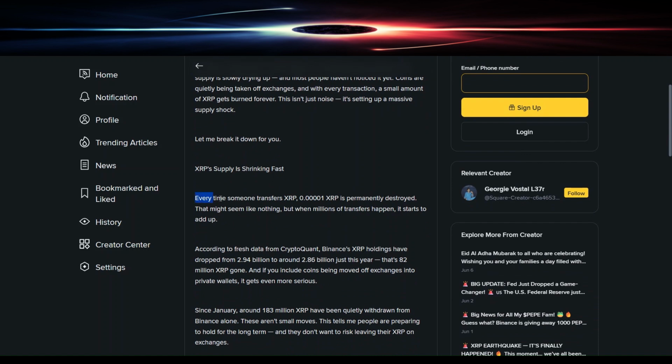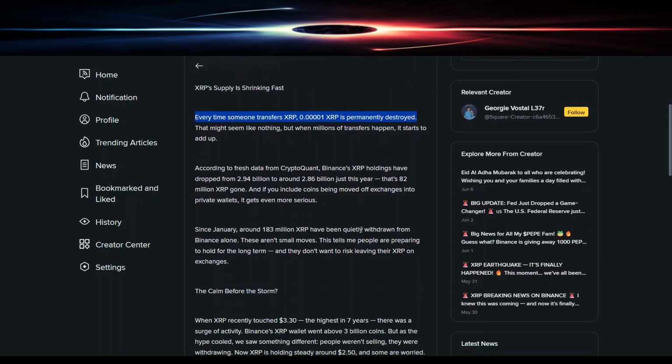It says here every time someone transfers XRP, 0.00000001 XRP is permanently destroyed. So that means the supply is shrinking as it gets used. Now take that fact in mind while the use is steadily increasing tremendously.